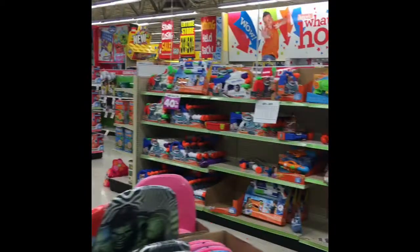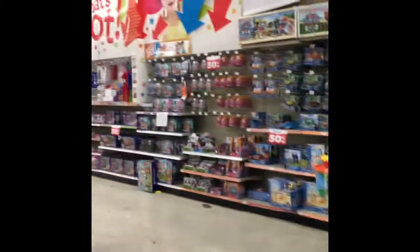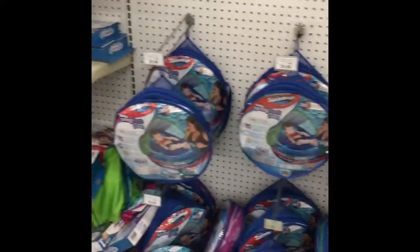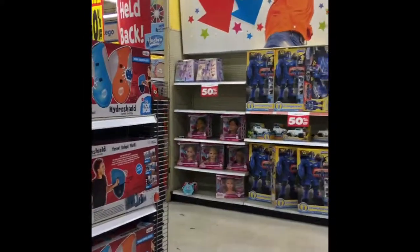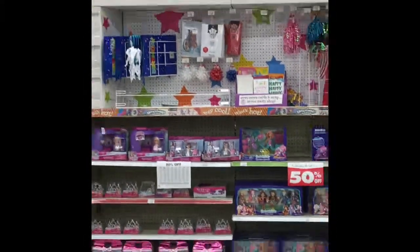Here we are, guys. Here's just a quick look at the baby and small child section. They have lots of sales. So here it is. Oh, there's Paw Patrol and Hatchimals. Oh my gosh. And there's that Barbie, and here is more outdoor play equipment and stuff like that. Also we have some rooms over there, whatever those are.